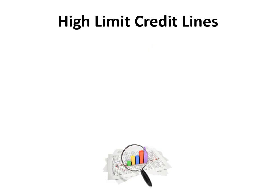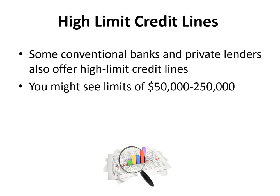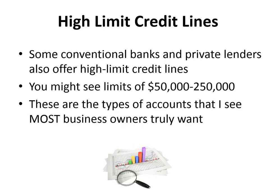So now let's talk a little bit about high limit credit lines. Okay, this is what we find most people actually want. Some conventional banks and private lenders offer really high limit credit lines. These could be $50,000 to $250,000 limits. Okay, these are the types of accounts that I see most business owners truly want.